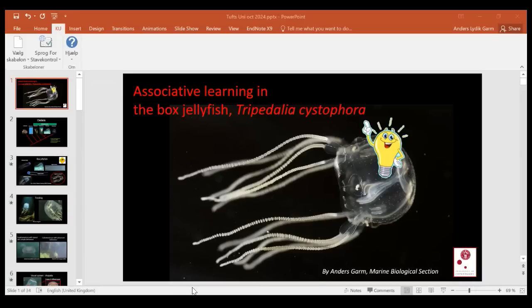I've also been working with quite a few different animals: crustaceans, echinoderms, annelids. But one of my favorite groups has always been cnidarians for several reasons. And the picture you see here is one of my favorite pets, the Tripedalia cystophora, which is a small box jellyfish from the Caribbean. And that's going to be the main topic today.